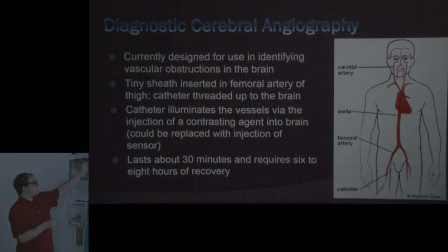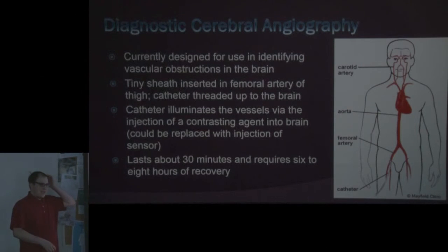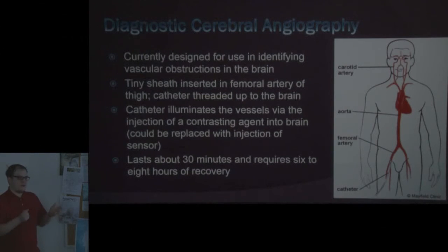The first thing we're looking at is a diagnostic cerebral angiography, which is currently designed for use in identifying vascular obstruction in the brain, such as aneurysms. What happens is a tiny sheath is inserted in the femoral artery of the thigh, and the catheter is threaded up to the brain, and then an illuminating agent is injected into the brain, which could be replaced with the injection of our sensor. And the turnover for this is about 6 to 8 hours for recovery after a 30-minute process, which can be same day, get to the hospital, recover, get out, back to patient family care, which is highly desirable.